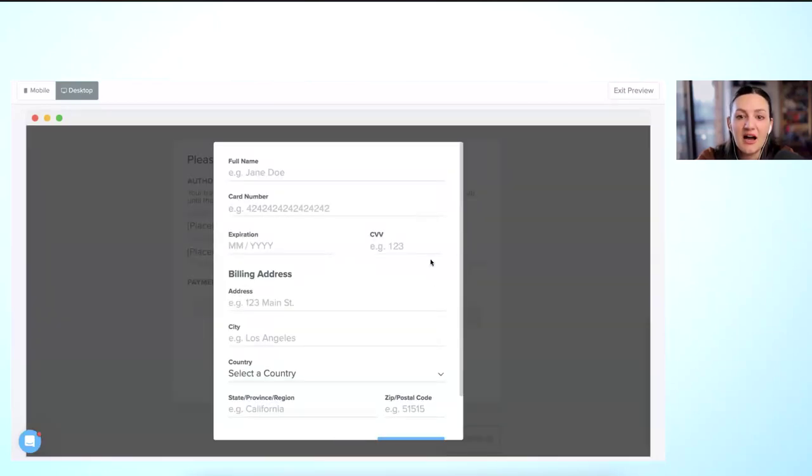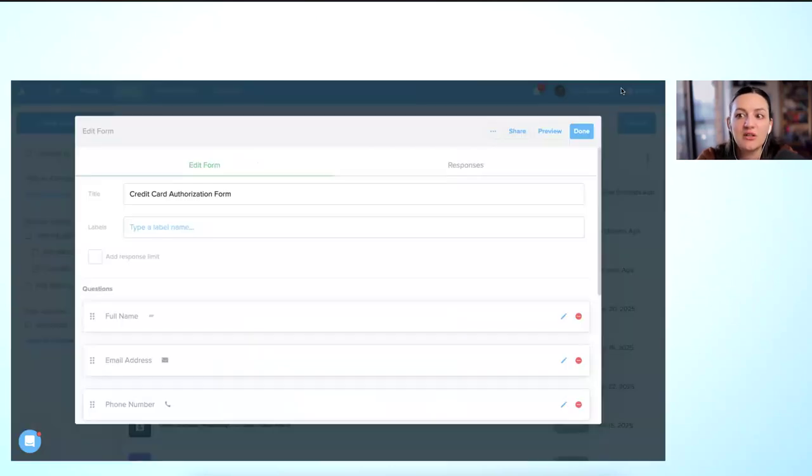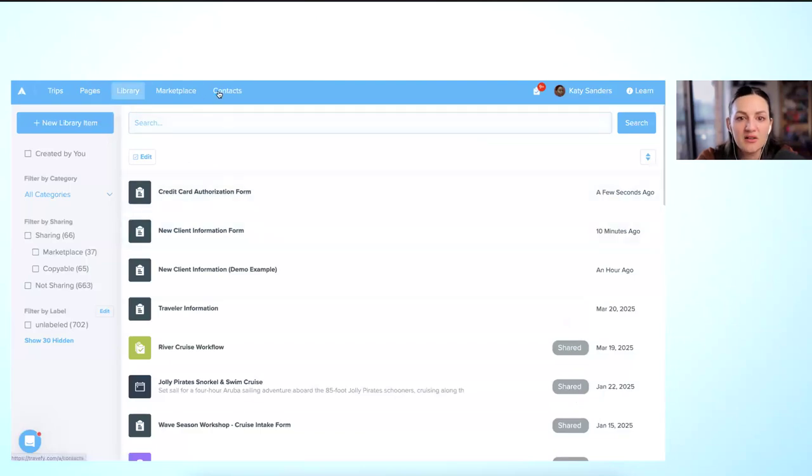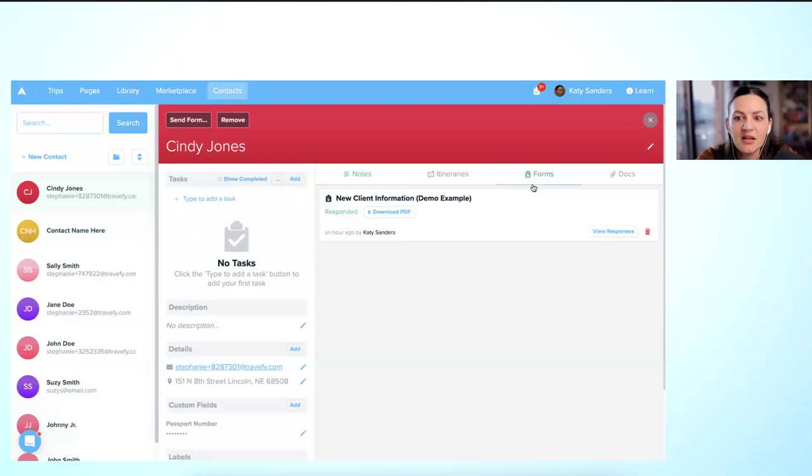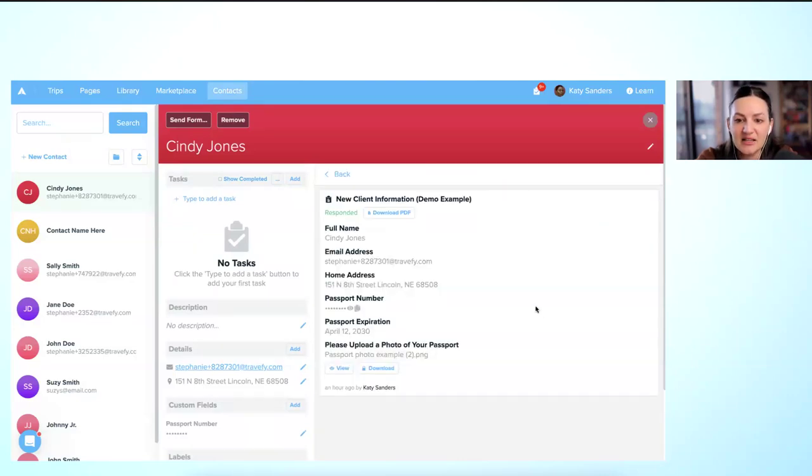And it even goes down to your clients will see literally the IP address this is coming from, and it'll say the time that they opened it, clicked on it, did everything. So it's really pretty awesome. But those responses are going to go into the contact profile, just like this one did. So if I had asked Cindy for her card information, it would actually appear in here, and I'd be able to open it up and view it.